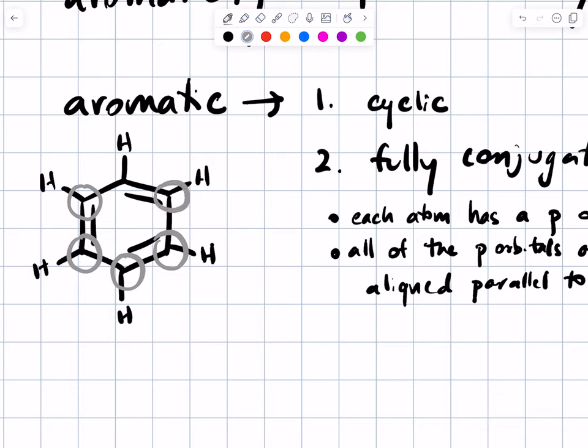Now we're looking down at this benzene ring from above. We see on each carbon, one of the lobes of the p orbital above the plane of the page and another lobe below the plane of the page. These are each the individual atomic orbitals, p orbitals that are on each of the sp2 hybridized carbons of benzene.